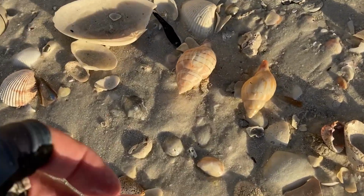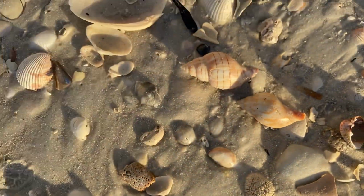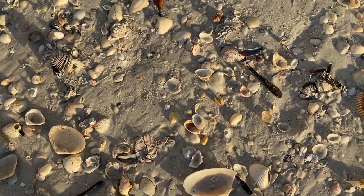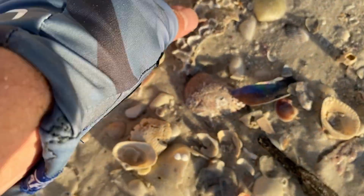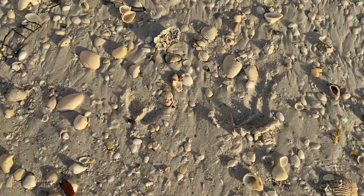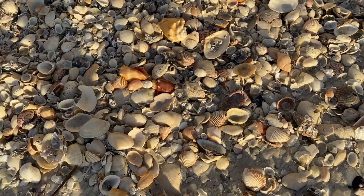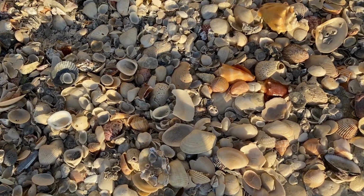But look at this, 2 banded tulips right next to each other. They're a little worn down, so I left those there. Let's keep looking. Cute little juvenile fighting conch there, but didn't decide to keep that one. I think I kept a few others, but not that one. We've got a lot of those. We got a lot of fighting conchs, so we only keep a few, just like the lightning whelks.